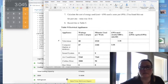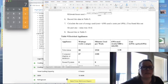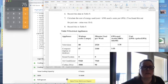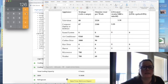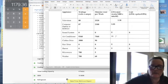Oh, the air conditioning, that's going to be the big one. So we are going to do the 7560 divided by 60 times this one, the 9360 equals, and then divide by 1000. Whew. So that will be 1179.36.